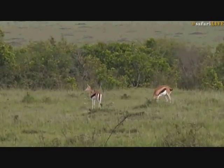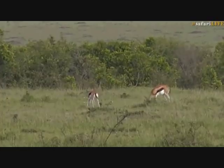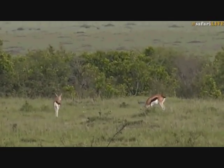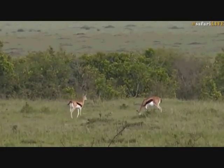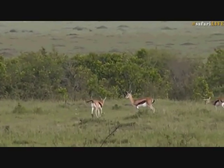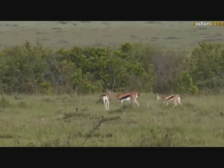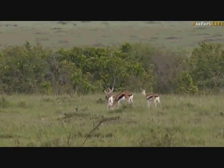Oof, Tommies. You guys are in trouble. Hi, Cammy, you'd like to know if these are adult Tommies. And yes, these both look like adult females, one of which is a little bit smaller, maybe she's a sub-adult.